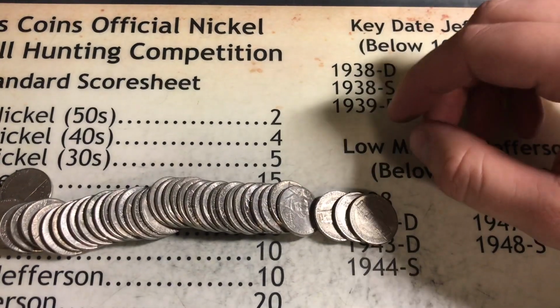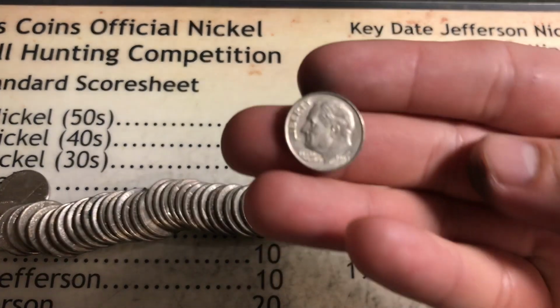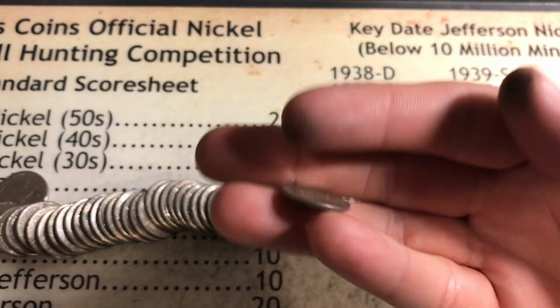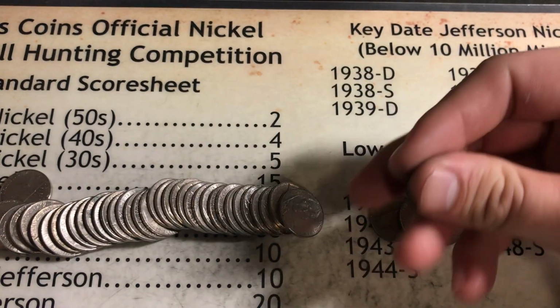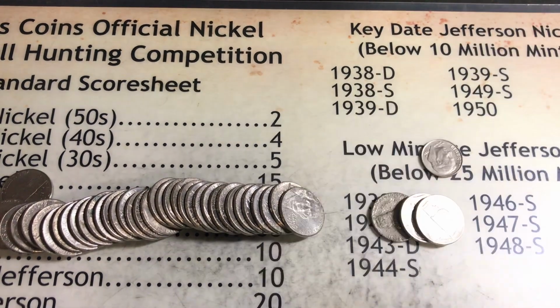It's been a while, guys, since I've turned on the camera, but we did find something that isn't a nickel. It's a dime, 1999. Give me 5 extra cents, I'll take it. See you guys on the next find.